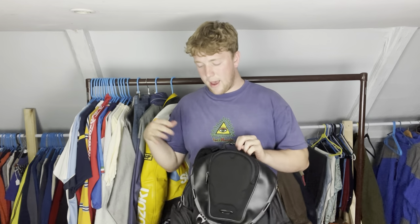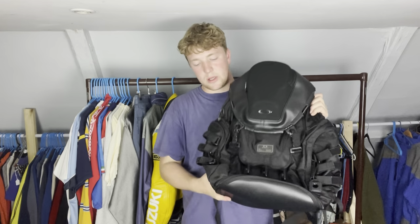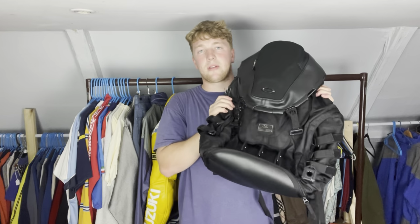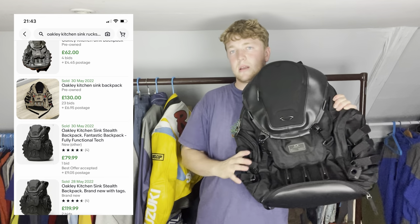And finally, to finish it off, we've got the two rucksacks. My favorite items of the day. Probably two of my favorite finds of the year so far. First, we've got this Oakley bag. This one is almost brand new. I think it basically is. It did come with an AirTag as well, which I've taken out. It kept on popping up on my phone that I'm being tracked. But yeah, is that one there. I'll put some eBay listings there.